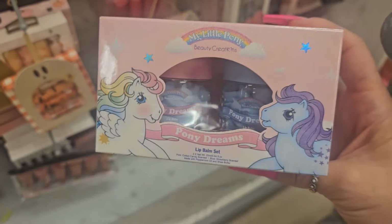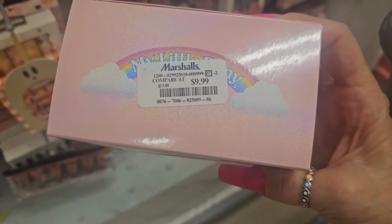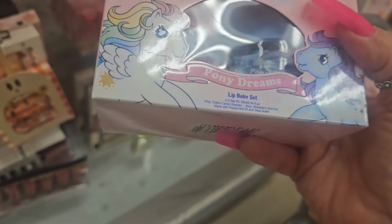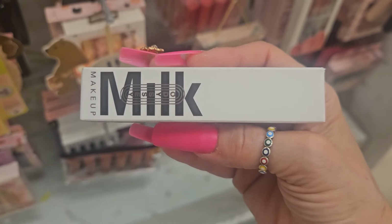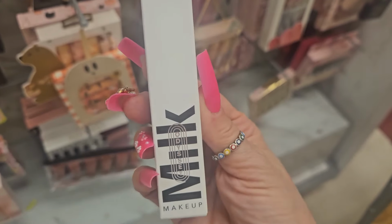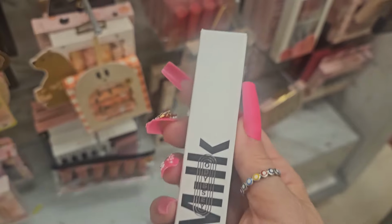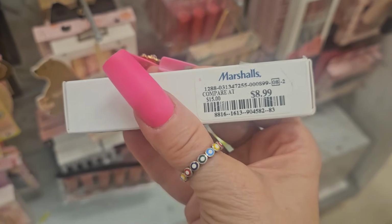I wanted to pick it up, but I was like, I need to finish the ones I have first. And this is here for $9.99. I believe it's maybe in the same shades as the other ones. For Milk Makeup, I found this, which is new to my Marshalls. This is an Odyssey Lip Oil Gloss from Milk Makeup, and this is here for $8.99, which I think is an absolutely great price.